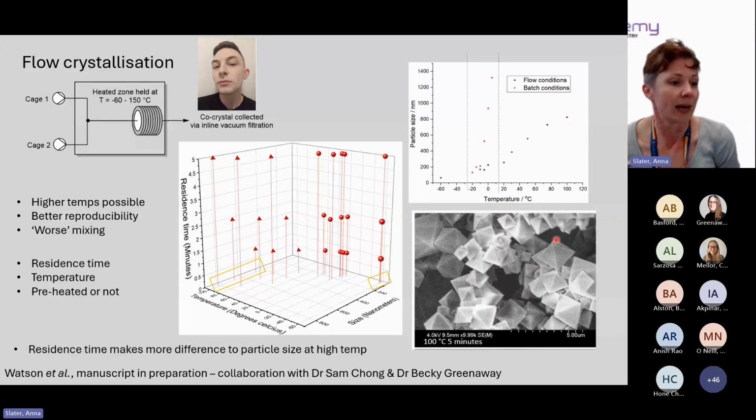You've got more control over the dial. And actually, if you look at 100 degrees at 5 minutes, now we are starting to get those very nice crystalline particles, which indicate that we're getting more control over that crystallization process. So we can scale this up, and you do see a change in the gas sorption properties.